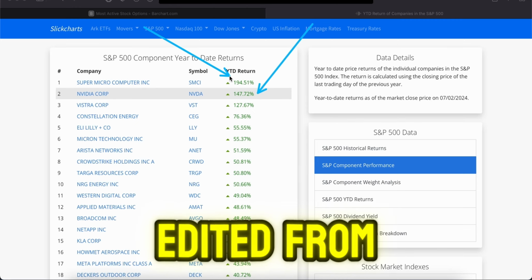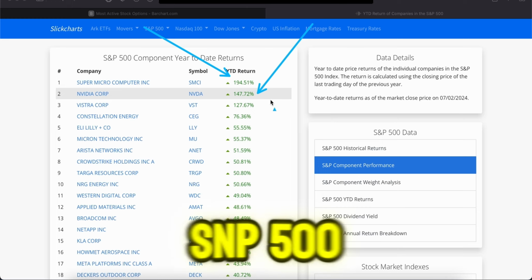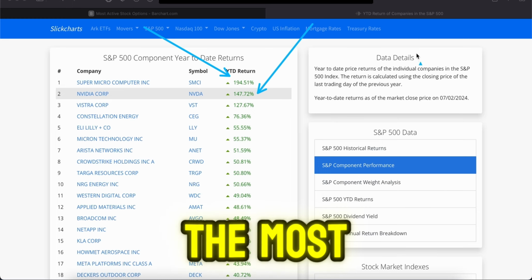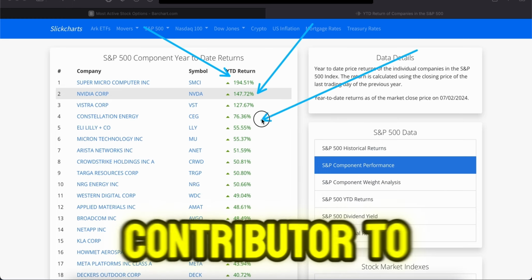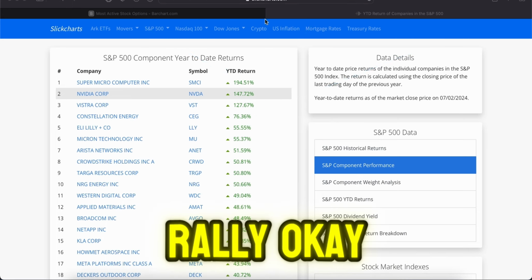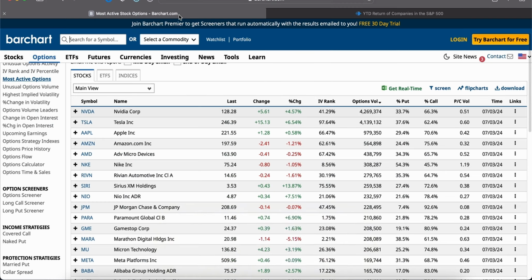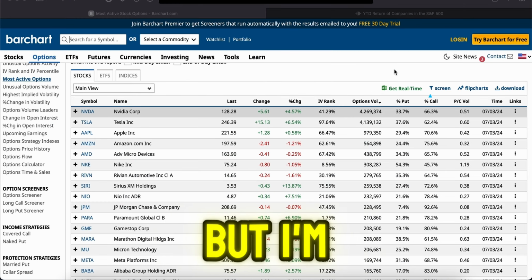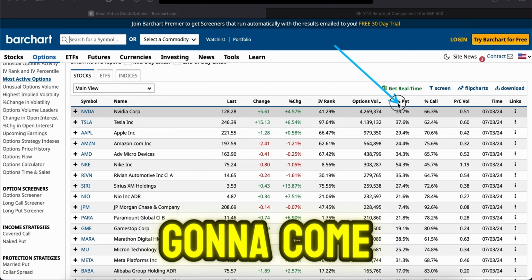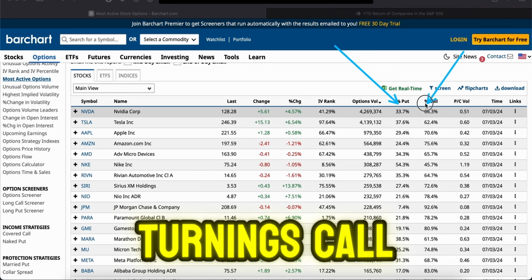SMCI, of course, was added from the Russell 2000. But in the S&P 500, NVIDIA is the biggest contributor to the S&P 500's rally. So yes, it will pull back at some point, but let's take a look at the option activity. I'm not betting that this stock is going to come down right here, right now, before it reports earnings.